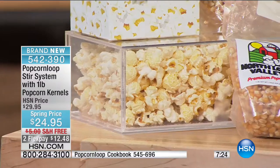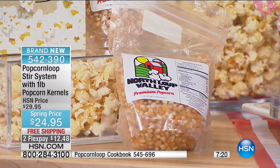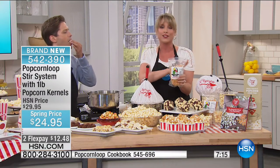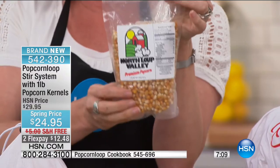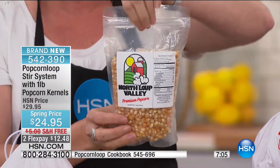By the way, you get a full pound of our mushroom kernels. This comes included. It's 14 servings. These are really special. These are from Nebraska, you guys. These are made in America. They're all spring-fed from the Rocky Mountains. It makes a really special kind of kernel that's very hard to get. You're getting a full pound of it. It makes the most beautiful popcorn.